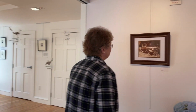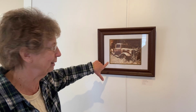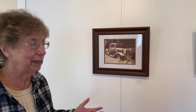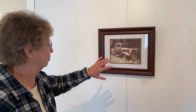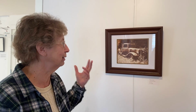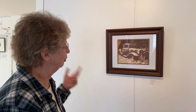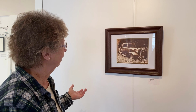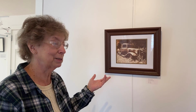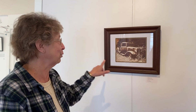This one over here, this actually is an old truck that is located in Liberty, Maine. I happened to visit Liberty, Maine, and I had my camera with me and found this truck that was kind of hidden amongst all the trees and the shrubs. It probably had been there for years and years and years. It was kind of all rusted out. And I thought, what a beautiful picture that would make, what a beautiful etching it would make. So I'm really pleased to have been able to take that picture. I'm guessing that truck is probably still there actually. But if you ever get to Liberty, Maine, look for this truck.